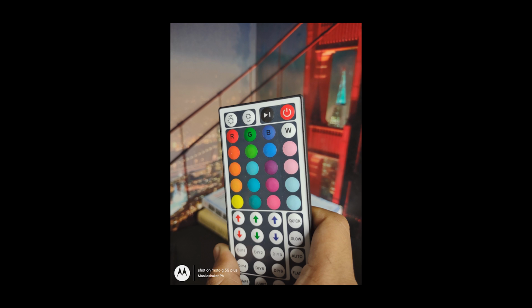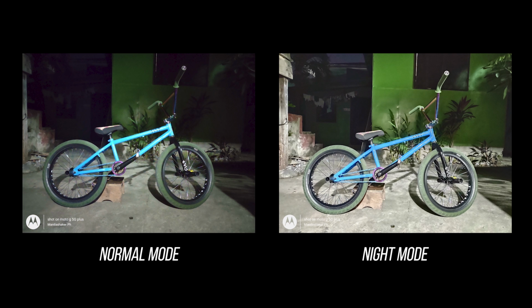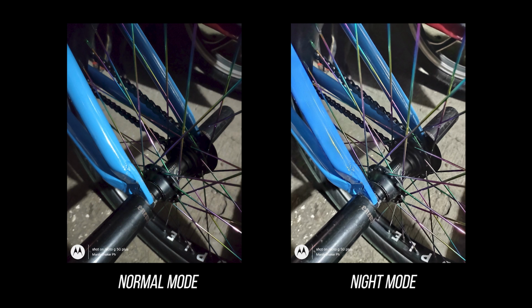It is better at shooting near objects rather than landscapes, but things are different in nighttime shots. Photos output bright and less noisy images with punchier colors. It is sharp in night mode and the highlights and shadows are balanced.